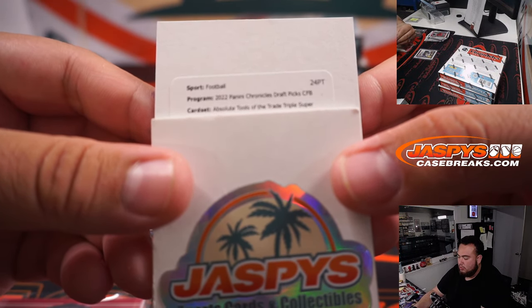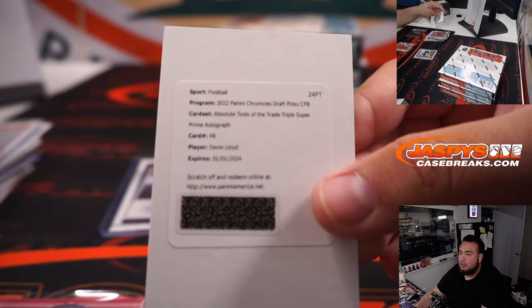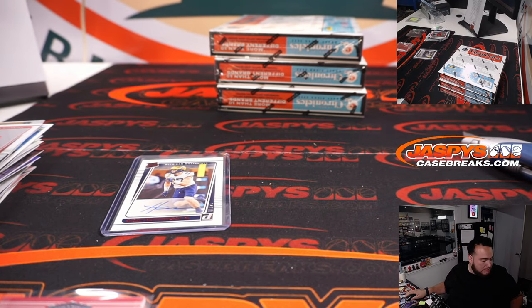Absolute tools of the trade, triple, super prime autograph. Devin Lloyd, very nice. And I believe he got drafted to Jacksonville. I always keep on forgetting. I get some of these linebackers confused, but Devin Lloyd, yes, Jacksonville Jaguars. Nice.